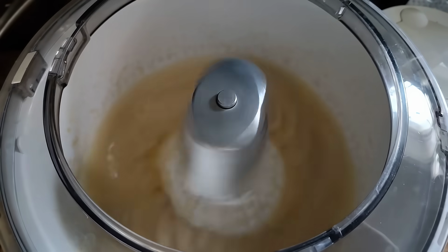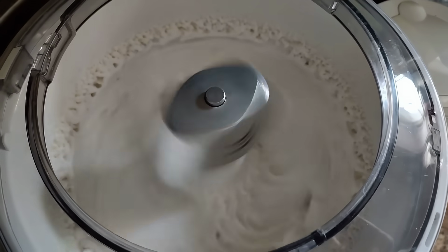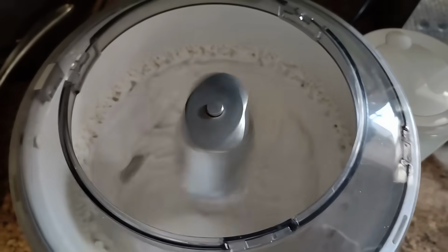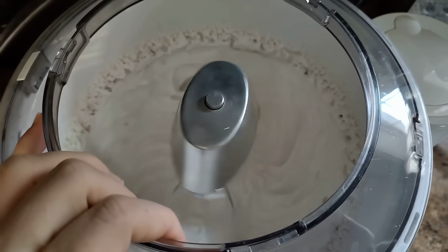And then I add a little bit of vanilla extract or peppermint extract if you want it to be a minty marshmallow flavor. And you just keep whipping it. It can take up to 10 minutes to get it to that nice whipped up marshmallow fluff texture.